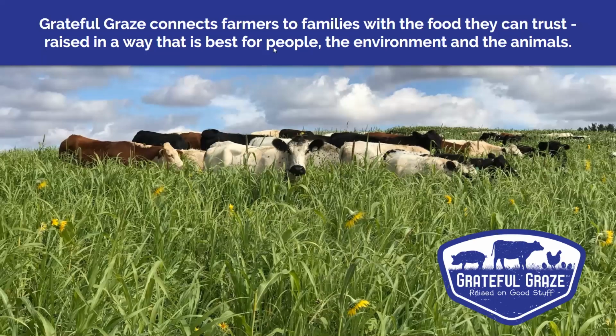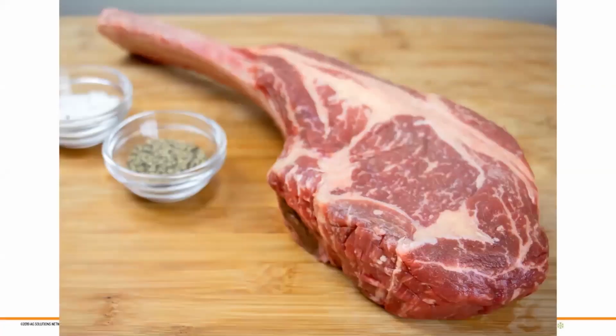So really what we do with Grateful Graze is we're connecting farmers to families with food they can trust, raised in a way that is best for the people, the environment, and the animals. And it's really interesting. Everybody cares about the animals. Everybody cares about the environment, but people mostly care about themselves. Imagine that. 90% of our buying motivations is for healthy food.